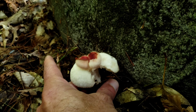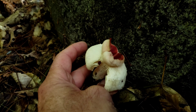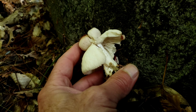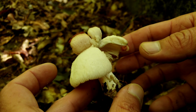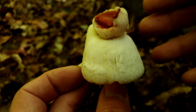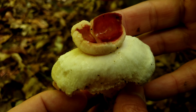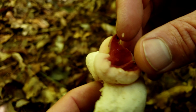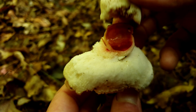What in the world is going on here? That has got to be one of the weirdest things I've ever seen. So the top came dislodged from the bottom. That's really cool. That Russula got totally separated. Must be because of the rain. That has got to be one of the coolest things I've ever seen. You see? That top is actually separated.